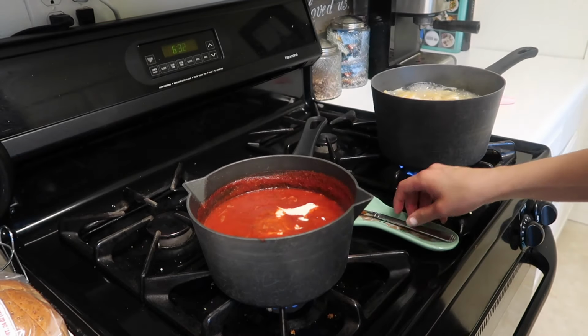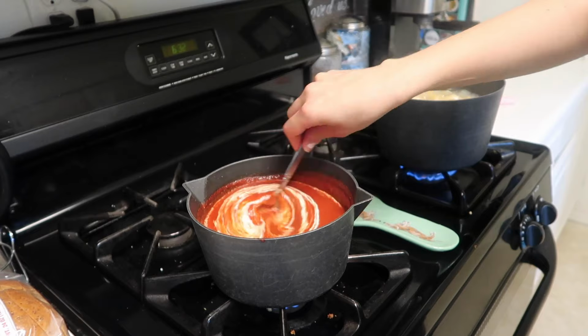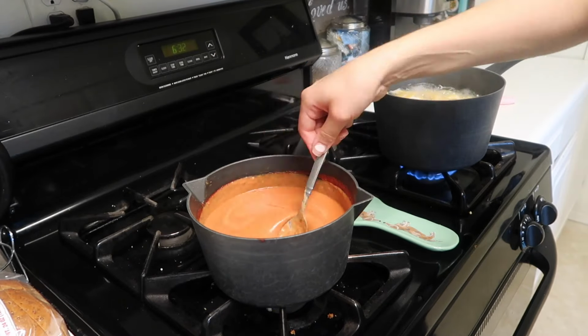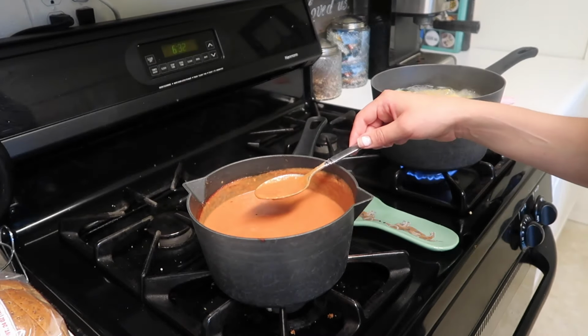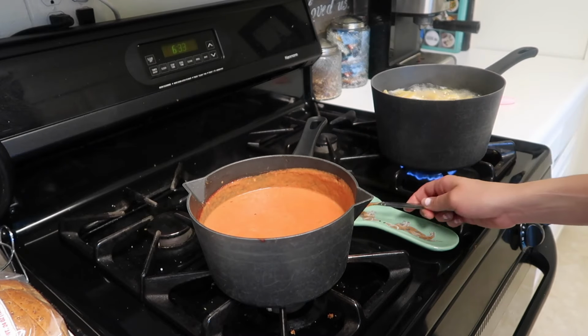Because my cream is the shelf-stable stuff, it's already room temperature to avoid curdling, but if yours has been in the fridge, just take it out a little bit before you start cooking dinner so that it can warm up. I'm just gonna mix 1/2 cup of cream into the tomato sauce and it turns a beautiful orangish pink color. Now that this pasta sauce is done, I'm just going to taste it and then adjust the seasonings if it needs it.